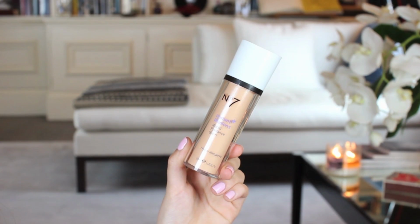This is the No. 7 Instant Illusions Rapid Radiance Balm. This is basically the drugstore version of the Clarins Beauty Flash Balm. It's one of those skin smoothing primers that just instantly perks up dull skin. Applying it is literally just like doing this to your face, and I actually find that this one blurs over imperfections a little bit better than the Clarins one.